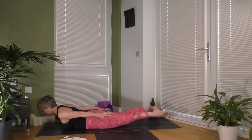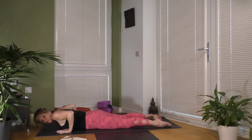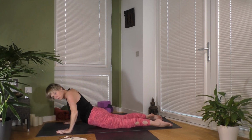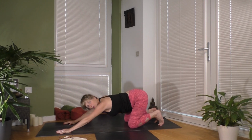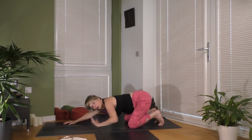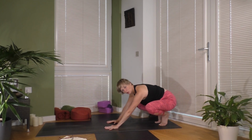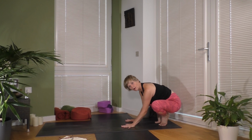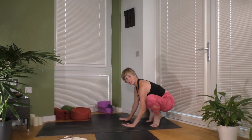Breathing in. And then as you breathe out, lower down, slide the hands next to the chest, push through the arms, spread the fingers, lift back up into a child's pose. And then walk your hands forward and back into your crow pose, that squat. Now we're going to try the crow.